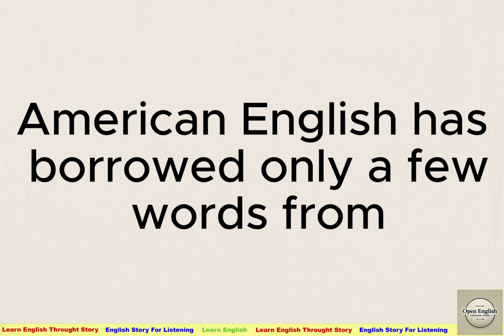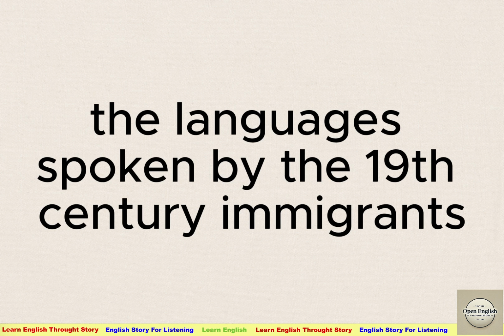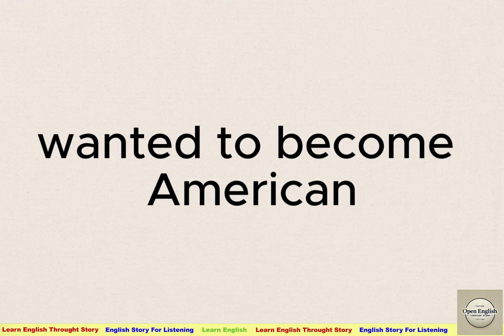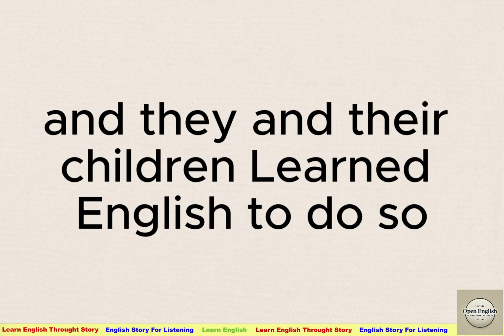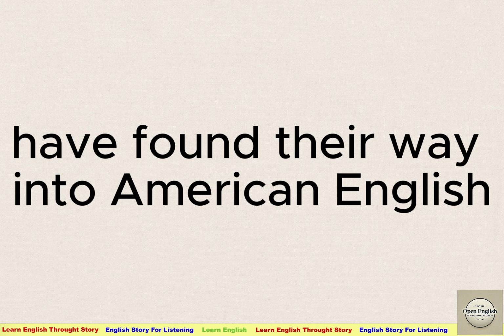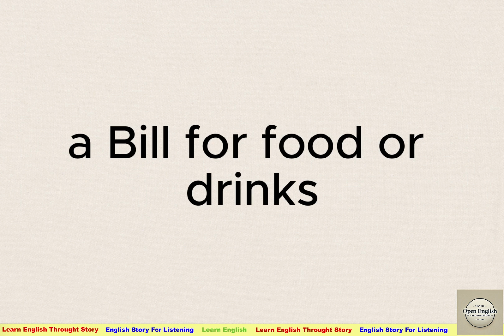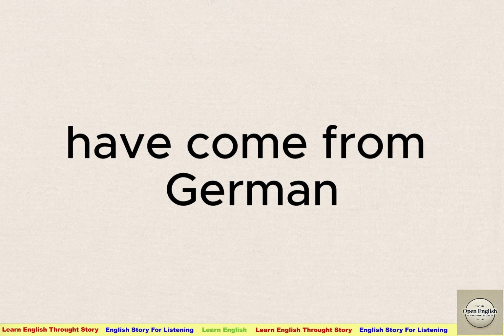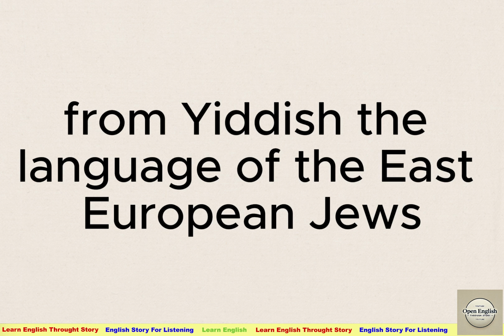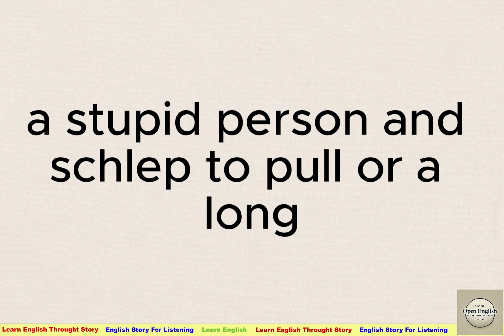American English has borrowed only a few words from the languages spoken by the 19th century immigrants. The reason for this is social. People who had recently arrived in the US wanted to become American, and they and their children learned English to do so. However, some words and expressions from other languages have found their way into American English. For example, check, a bill for food or drinks, and kindergarten, a place where very young children play and learn, have come from German. Pasta, spaghetti, and other words for food have come from Italian. From Yiddish, the language of the East European Jews, there are schmuck, a stupid person, and schlepp, to pull, or a long, tiring journey.